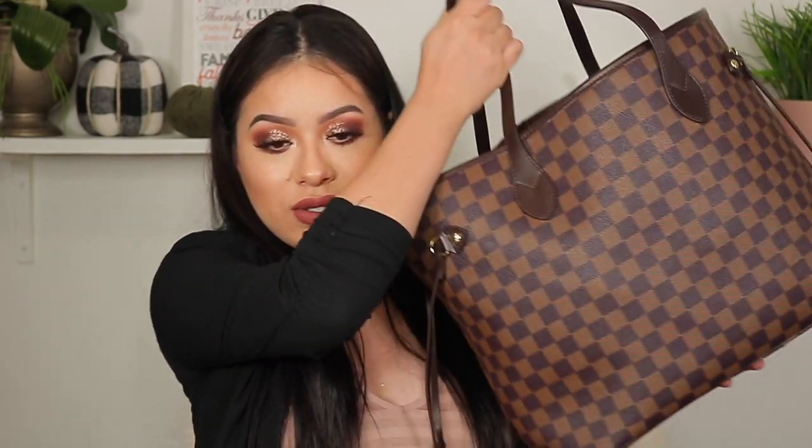Like I said, I don't know if I'm overpacking. I don't know if I need anything else. I have no idea. But this is it. So this is what I'm taking in this bag.